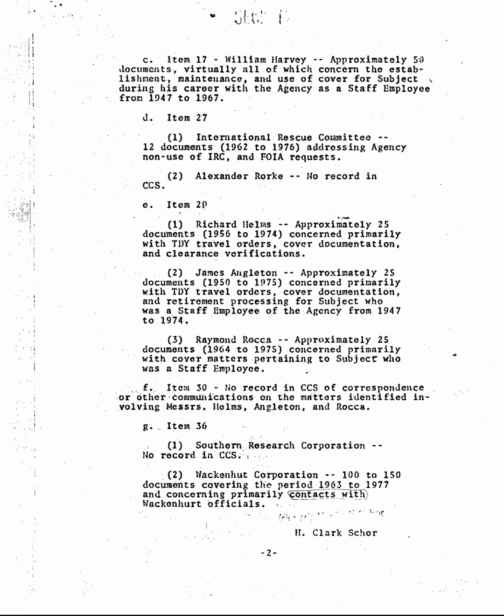Okay, moving on. Next, item 17 focuses on William Harvey. The memo lists approximately 50 documents concerning him. The focus again was on the establishment, maintenance, and use of cover, but this time for him throughout his career as a staff employee with the agency, and that spanned from 1947 to 1967. So when we talk about cover for a staff employee, what exactly did that entail? Why would an intelligence agency dedicate 50 documents just to that one aspect of one person's career?